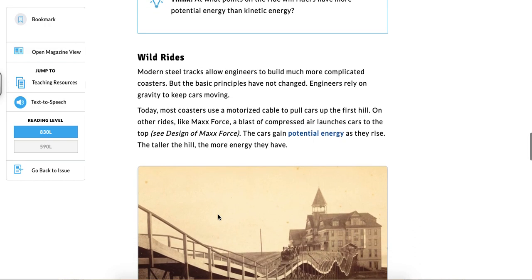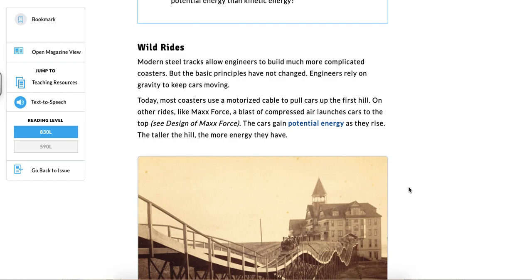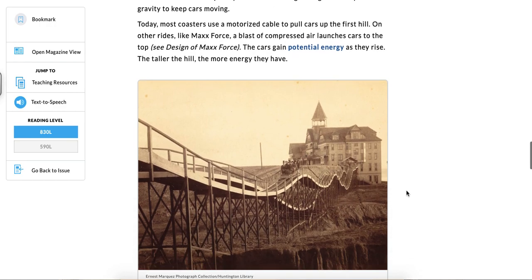Wild rides. Modern steel tracks allow engineers to build much more complicated coasters, but the basic principles have not changed. Engineers rely on gravity to keep the cars moving. Today, most coasters use a motorized cable to pull cars up the first hill. On other rides like Max Force, a blast of compressed air launches cars to the top. The cars gain potential energy as they rise. The taller the hill, the more energy they have.